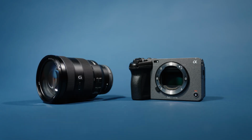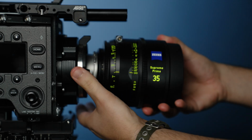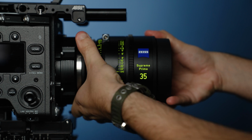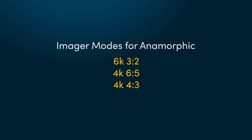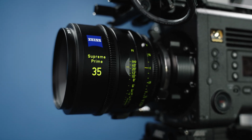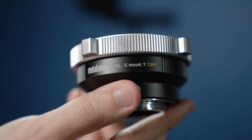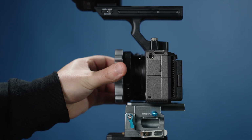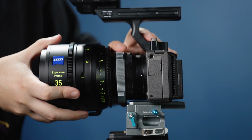Both cameras support E-mount lenses, but the Venice comes with a PL mount adapter. The Venice actually comes with a lot of different imager modes that allow you to shoot with a variety of lenses, including anamorphic lenses, if that anamorphic look is something you're going for. But we're not doing that here. We're sticking to spherical lenses for this test. To even the playing field, we rented a PL mount adapter for the FX3, and we equipped both cameras with the same 35mm Zeiss Supreme Prime lens.